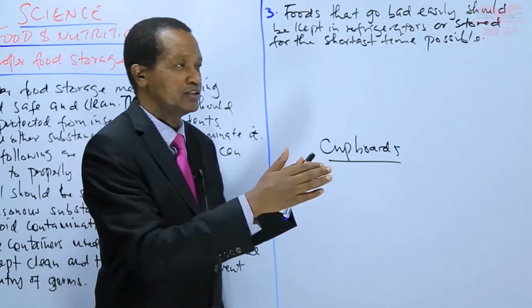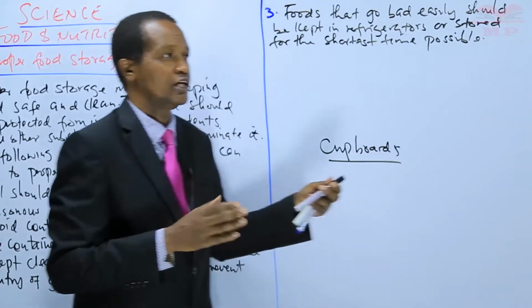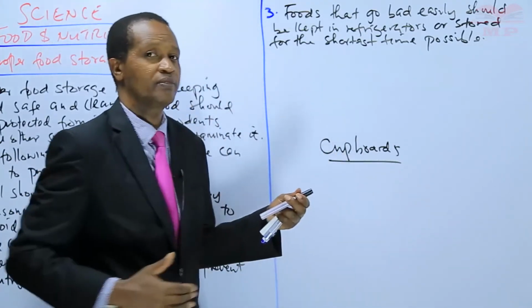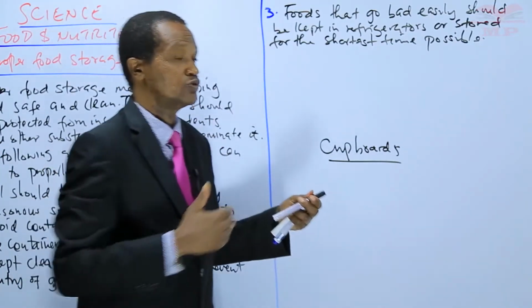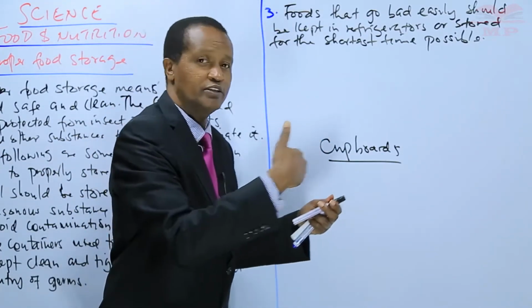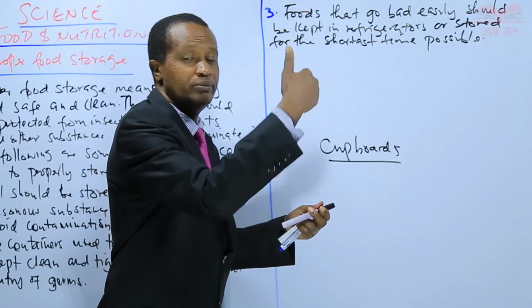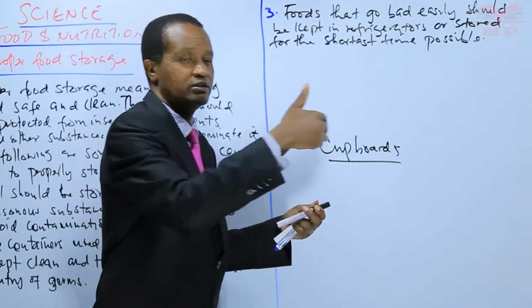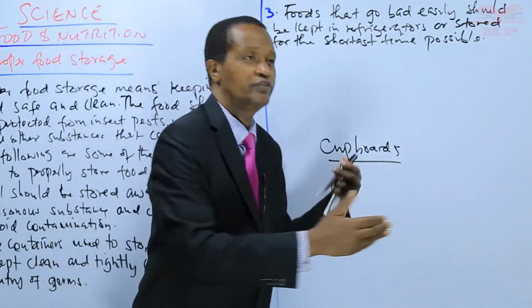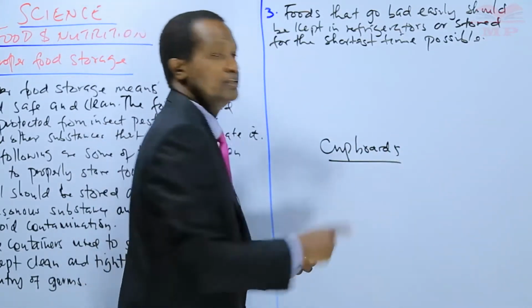Food should be stored in cupboards that are fitted with mesh to allow circulation of air. If you have cooked food, then make sure the cupboard, especially the front part, is covered with the mesh wire, so that it can allow the free circulation of air inside the cupboard.